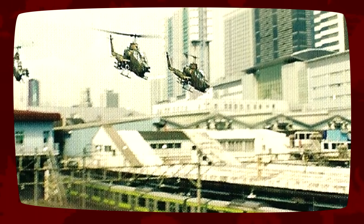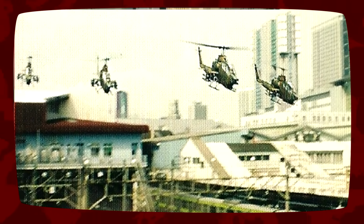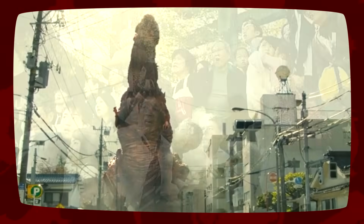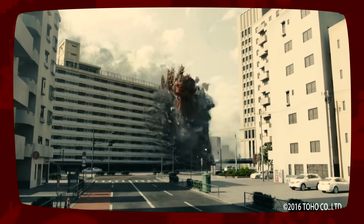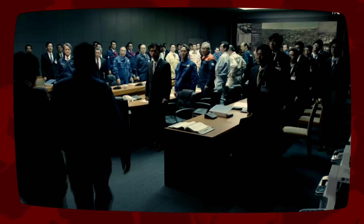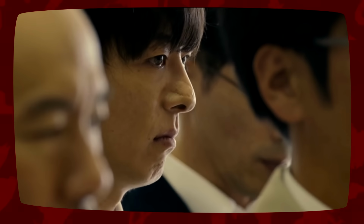The Prime Minister deployed a squadron of helicopters to attack the monster, but when they approached it, it suddenly stood up on 2 legs and sprouted arms. The attack was called off when it was learned civilians were still evacuating the area. The monster then simply returned to the ocean. The Japanese government began creating strategies to deal with the monster should it return, while a representative of the American ambassador collaborated with a team of officials researching the monster.